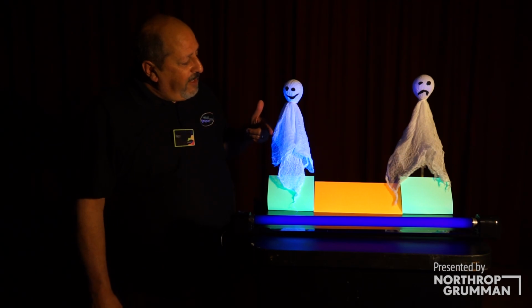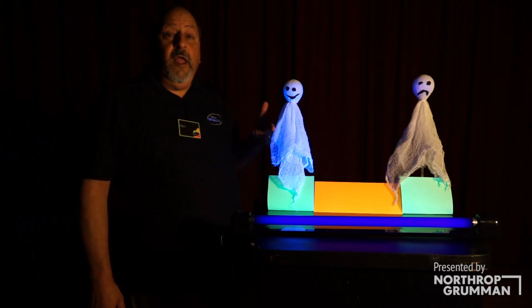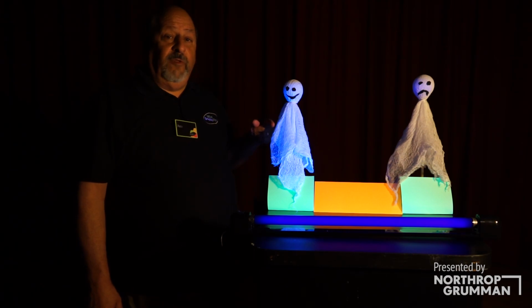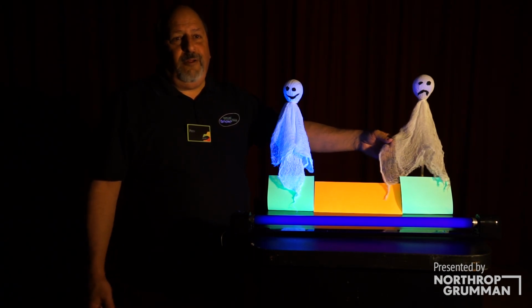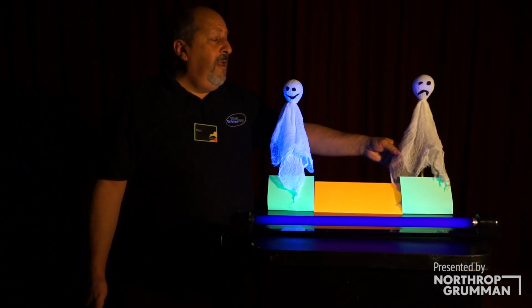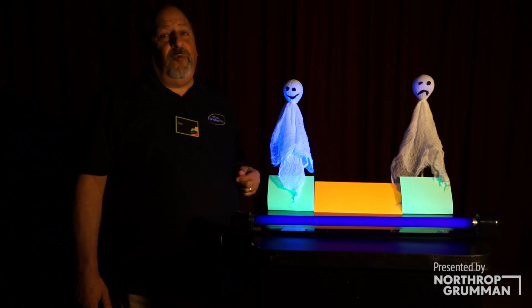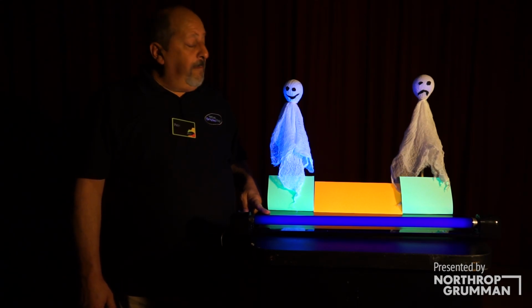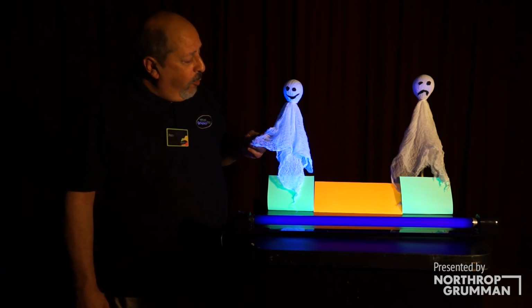The reason this happy ghost has a clean ghost sheet is because this sheet has been soaked in a chemical that absorbs the ultraviolet light energy and changes the invisible ultraviolet light into a bright white light that you can see with your own eyes. And here, this ghost has, well, no chemical in the sheet, so the sheet doesn't glow. Now, you can buy detergent. You don't need ghost detergent here, but you can buy detergent that promises to make your clothes brighter than bright and whiter than white. And that's because those detergents carry inside them a chemical very similar or identical to this one that makes this one glow white and bright.